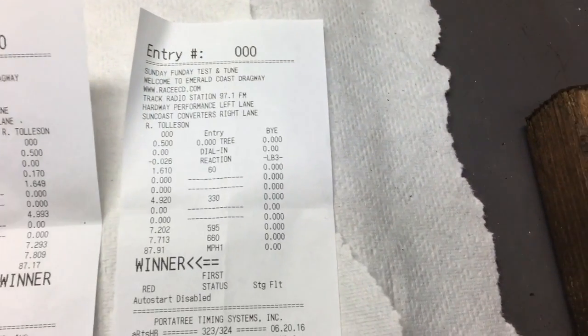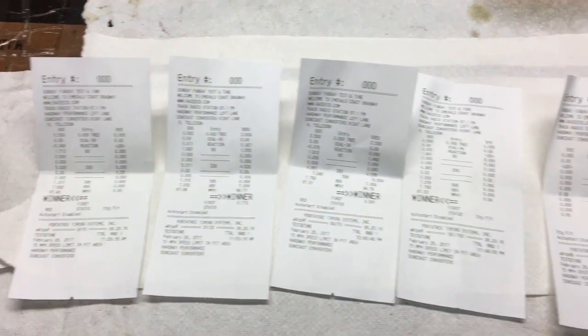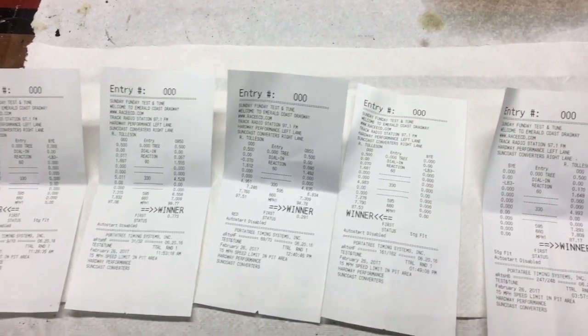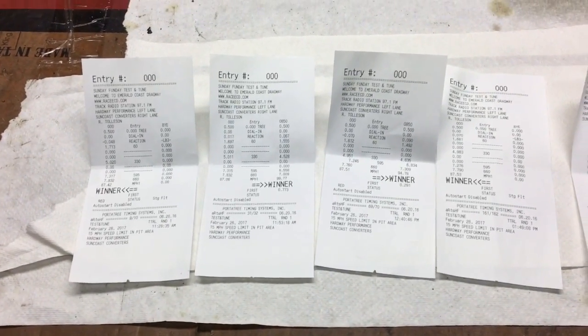So anyway, the weather wasn't quite as good as we thought it was going to be. We somehow made 6 passes again. I don't know how we keep doing this. It's not on purpose. It just works out this way, because I'm not really counting them when I'm doing them. I'm just going up there.